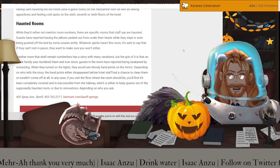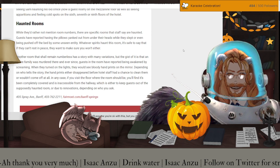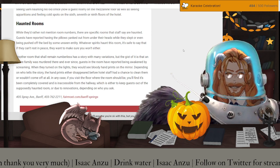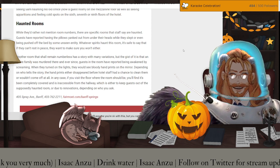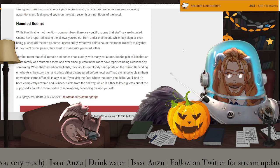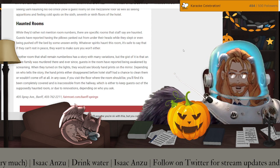While they'd rather not mention room numbers, there are specific rooms that staff say are haunted. Guests have reported seeing the pillows yanked out from under their heads while they slept, or even being pushed off the bed by some unseen entity. Whatever spirits haunt this room, it's safe to say that they can't rest in peace. They want to make sure you won't either.